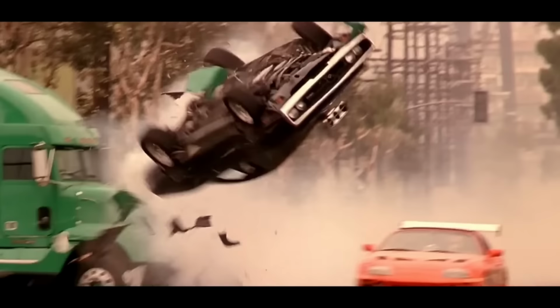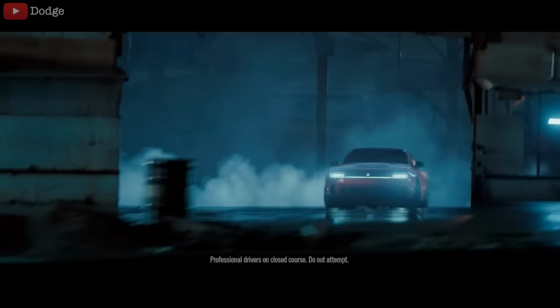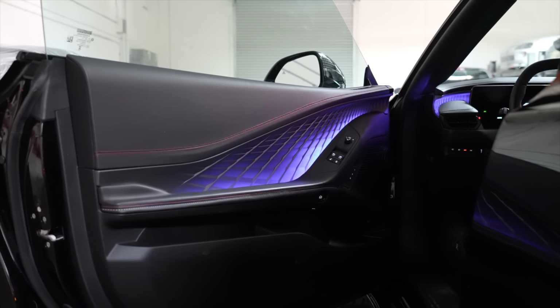So where does that leave us? The OG Charger is raw, mechanical, and very dangerous. It's everything we grew up loving. The EV Charger, it's fast, it's efficient, it's also very futuristic. It's everything we were told we should want next.